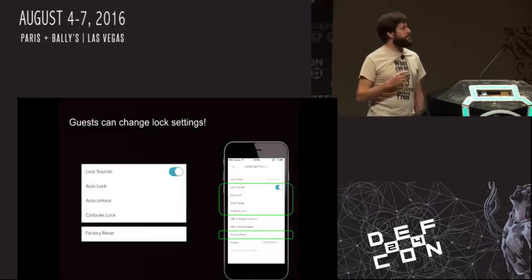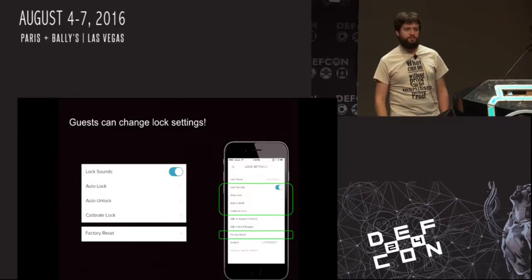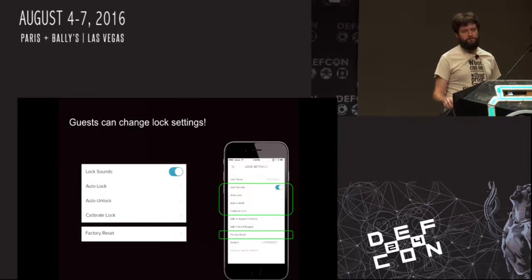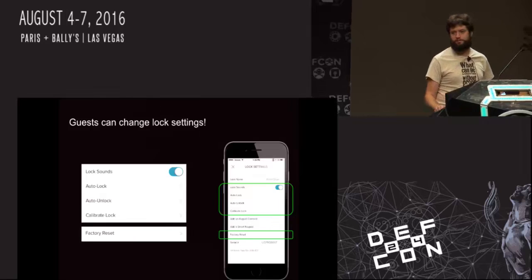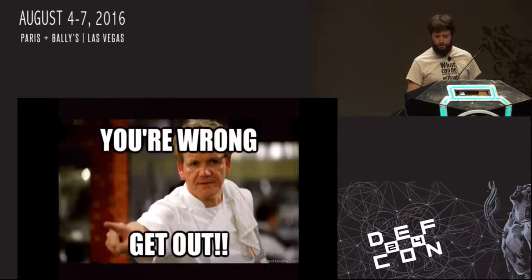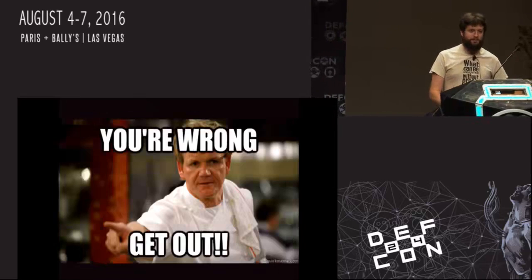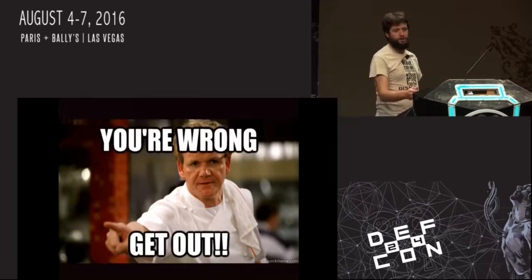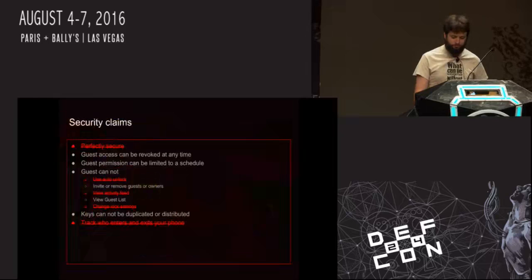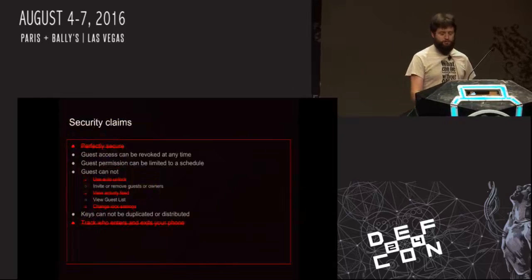So this is the first big interesting discovery we have here, which is the lock itself has no concept of owner and guest. It only knows about users. The entirety of the access control model is implemented server-side and in the application. And since they're relying on you to talk to the server, well, we can just cut that out eventually. So to the claim that guests can't do these things, I just have to say that's wrong. Guests can absolutely do them. They may not be able to do them through your application, but they can do them. So now the list of claims looks something like this. Less gray and more red, but I think we can do more.